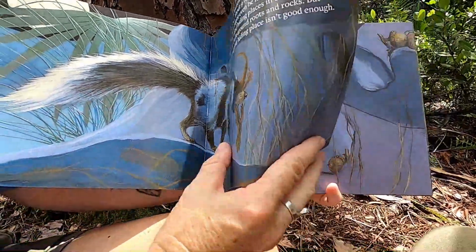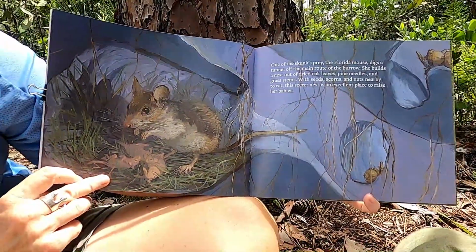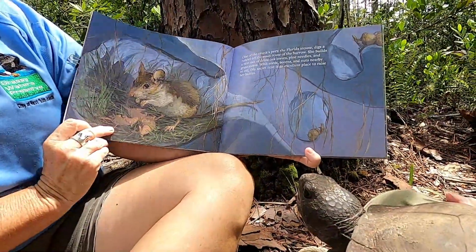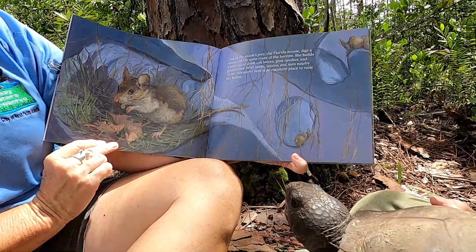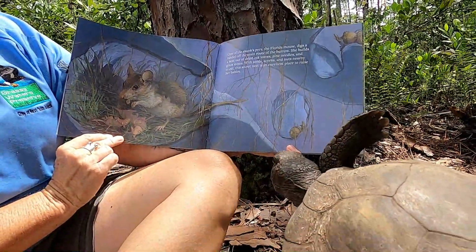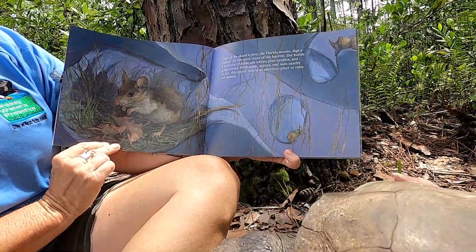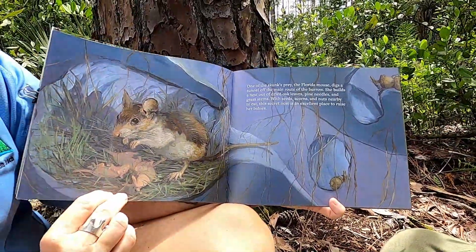This is the roots of the trees coming down in the burrow. Oh, Mr. Skunk there has found some dinner. Look at the mouse and the babies. One of the skunk's prey, the Florida mouse, digs a tunnel off the main route of the burrow. She builds a nest out of dried oak leaves, pine needles, and grass stems. With seeds, acorns, and nuts nearby to eat, this secret nest is an excellent place to raise her babies.